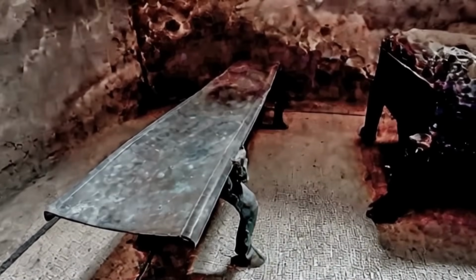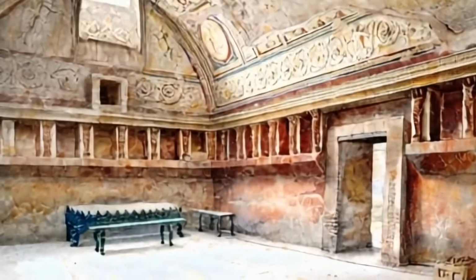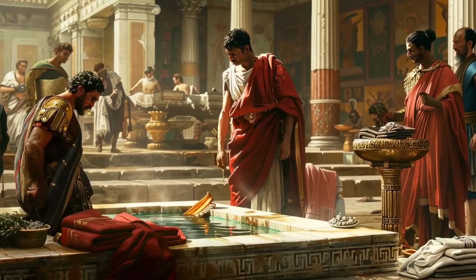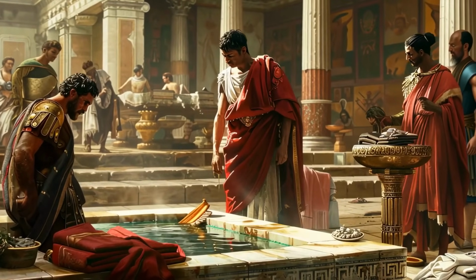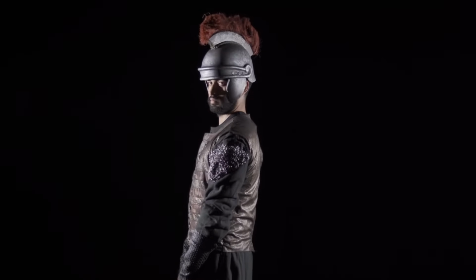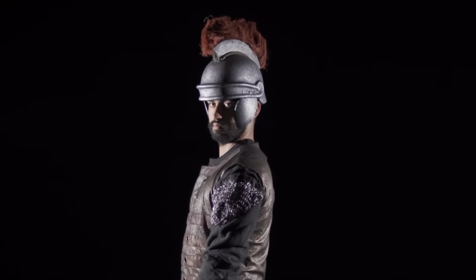The baths had rooms for massages. Some of them had reading rooms, and even courtyards for some healthy exercise. Oh, there was even a natatio, or swimming pool if you're not fluent in Latin. After all, it was the Romans that said, "A healthy body is a healthy mind."